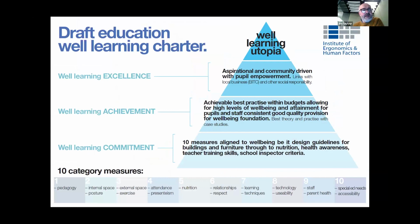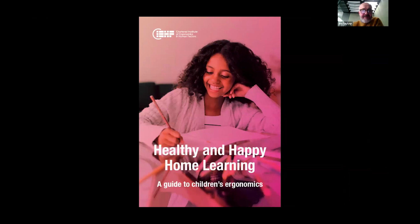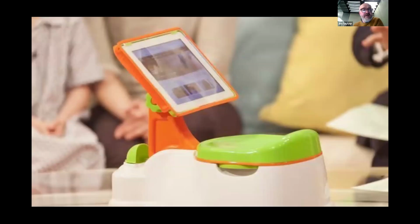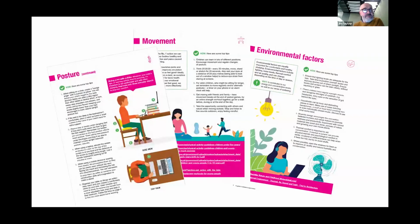I'm involved in the Chartered Institute of Ergonomics interest group, and we're doing some work too in this area. And if you're interested in a free download, during COVID we developed a little bit of advice on home learning. There's lots of stuff in there about posture, movement, environmental factors. And that might be worth a look too, because there's lots of links to other societies and charities that can give you some advice. So I think my 30 minutes is up.